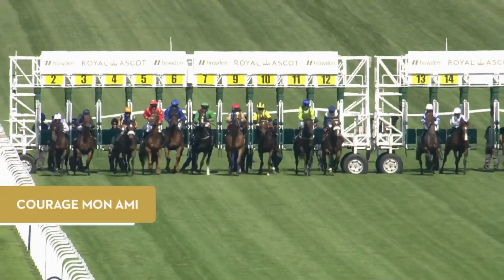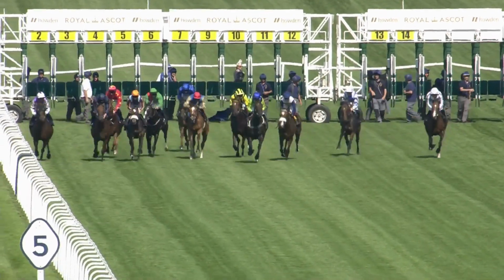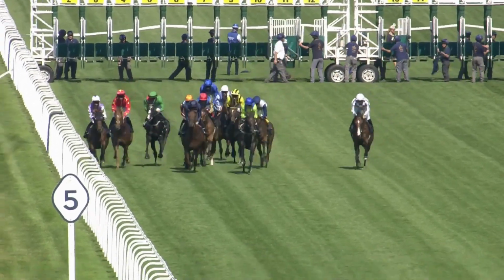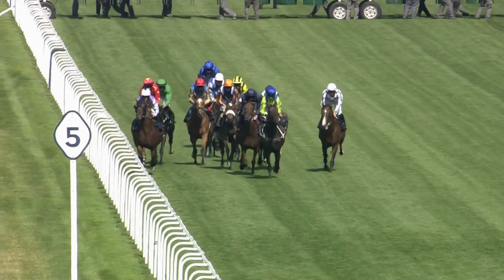Set, and they're off for the Gold Cup. Two and a half miles, and through the very early stages, Subjectivist in the bright green jacket is one of the first ones to show, together with Emily Dickinson in the dark blue.